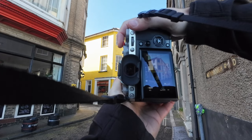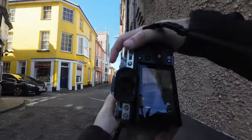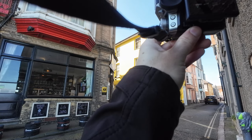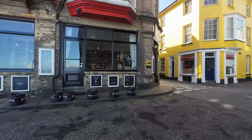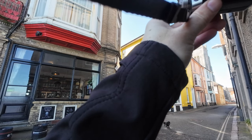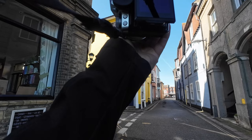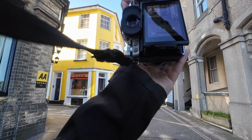This yellow building, have to get a shot of it every time I'm here. Let's see if I can get, not a car, but it'd be nice to get a person or persons walking past. Just like getting that human element. Dog wearing a hat, beret.